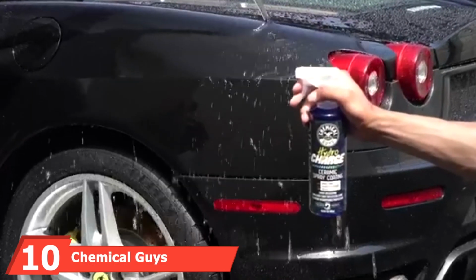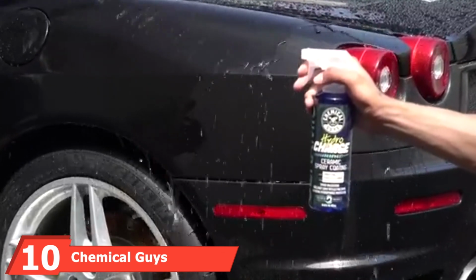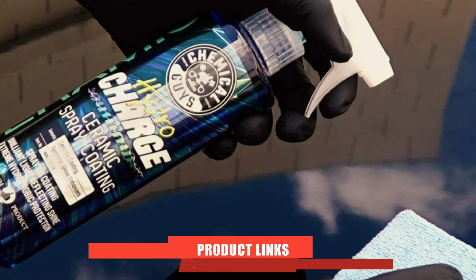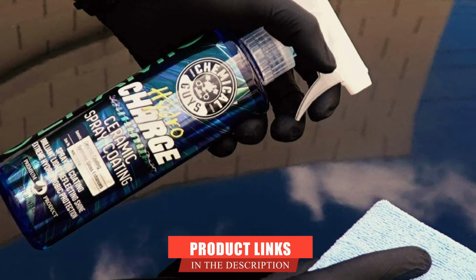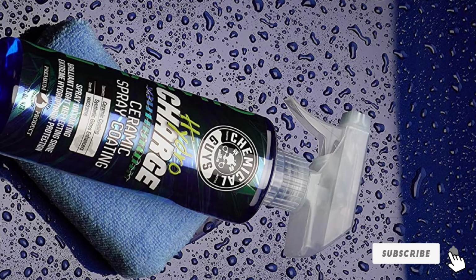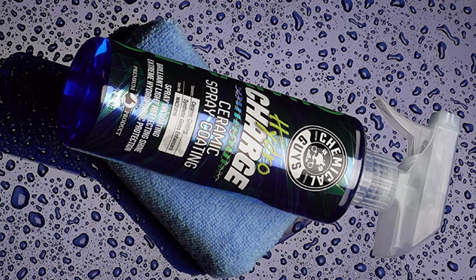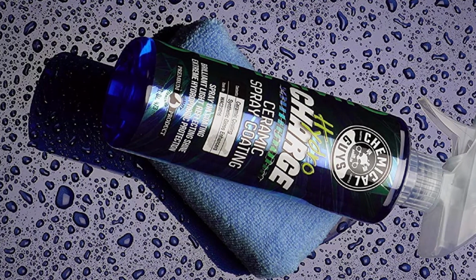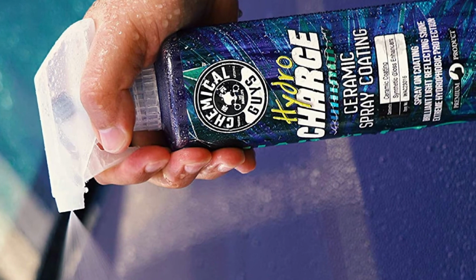Finally, the number 10 position is dominated by Chemical Guy's HydroCharge Ceramic Spray Paint Protectant. Chemical Guy's HydroCharge Ceramic Spray Coating has been developed for the do-it-yourself market by folks who have spent years supplying professionally applied coatings for the industry. Designed to provide professional-looking results with silicon dioxide coating with a simple spray-on application, HydroCharge provides you with a super slick, water-repelling surface and durable protection against the elements.